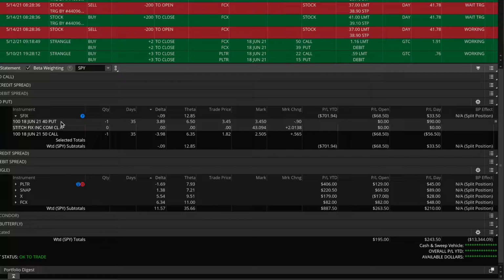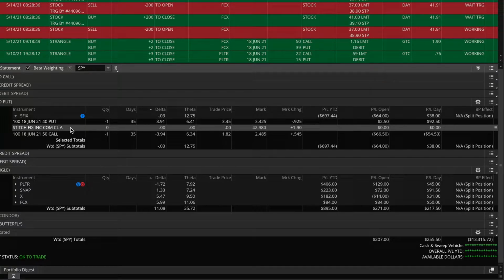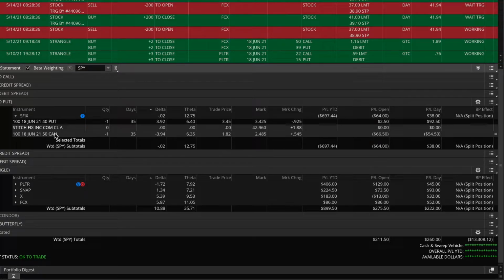The one downside to this approach, though, is if SFIX breaches my put strike, goes below 40, and then it bounces back above 40, at that point I have to buy those shares back, remove that hedge position, and do so for a loss, although it's a small loss, typically around 40 to 50 bucks every time that happens. And like I said, this week, SFIX has been repeatedly going through 40 and then bouncing back above over and over again. And as a result, I have currently lost over $300 from having to repeatedly short and then buy back the shares.